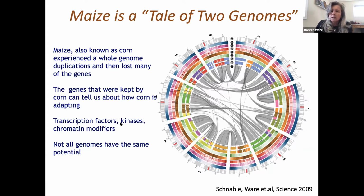This is really interesting because this genome was pretty smart. It retained copies of genes that regulate the expression of other genes, of proteins that modify and regulate the function of other proteins, and proteins that modify the state of DNA, chromatin. So when it retained copies, it kept two copies of things that regulated other things. You can think of them as middle managers, where they could regulate a bunch of genes. So after this event, the maize genome had a whole bunch of copies of genes that it could flex around and play with, and potentially use for adaptive responses.